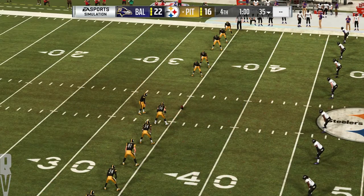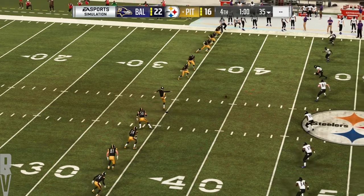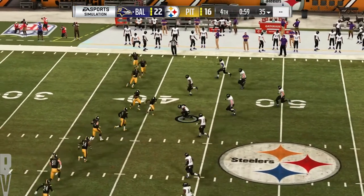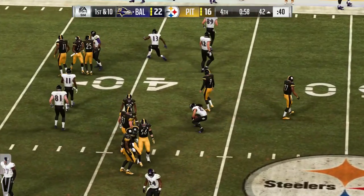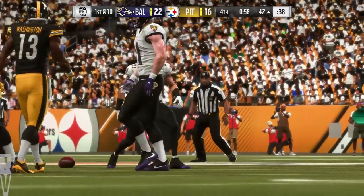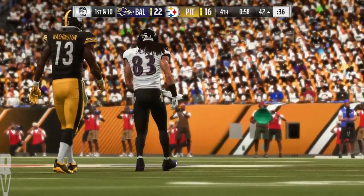So with exactly a minute to play, here comes a critical onside kick. And who's got it? I think the Ravens do, yes. And they're going to win this football game. Well, fourth quarter, they felt like they needed the football back. Unfortunately, they couldn't get it.